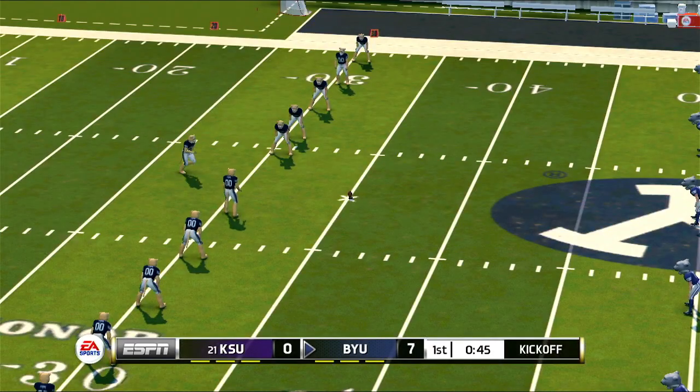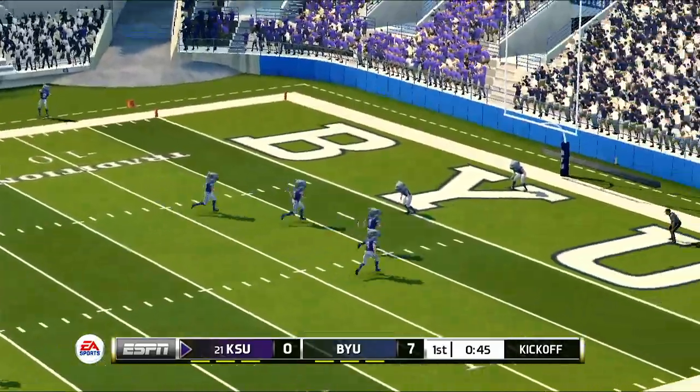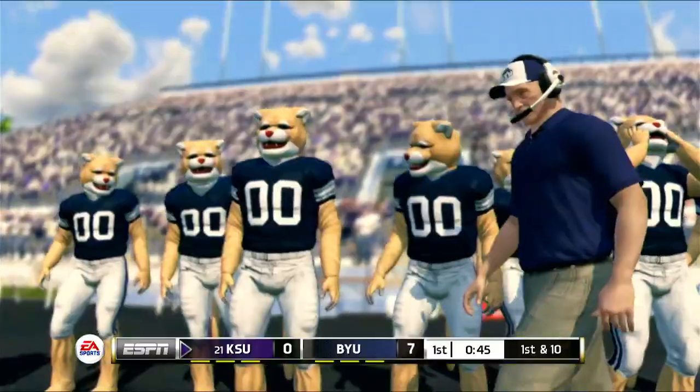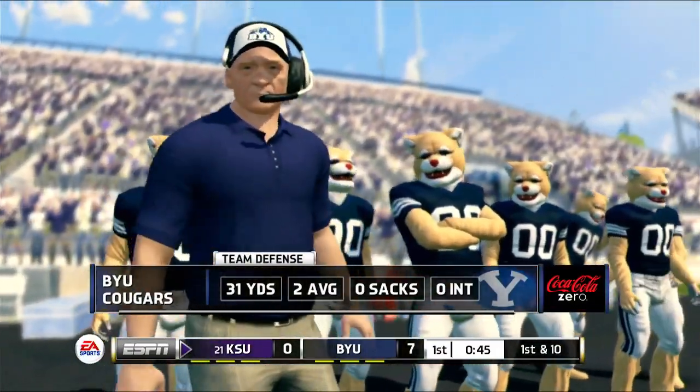Brigham Young kicked this one off. He really got a hold of that kick, and it sails out of the end zone for a touchback. The Cougars really came prepared to play defense today, and the plan is working.